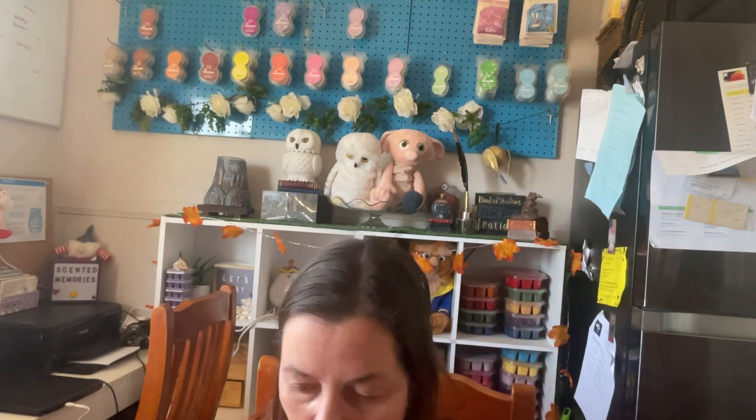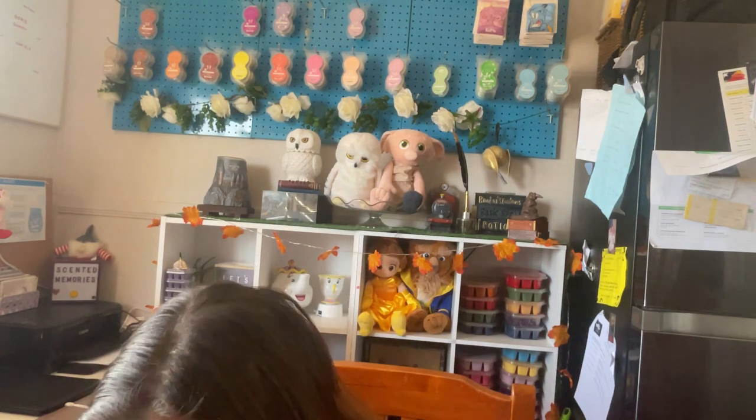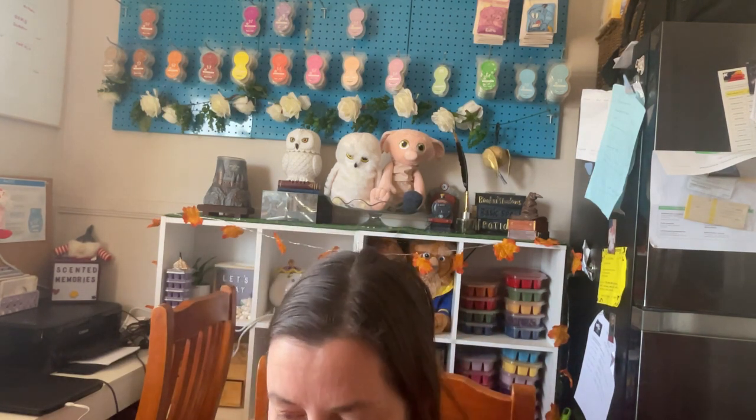And of course, it can't be a collection without our fragrances. So both of these fragrances are in my club, but I'm totally out of the Angel fragrance at the moment. I do have to wait for my club shipment. I do, however, have the Stitch fragrance here to show you.